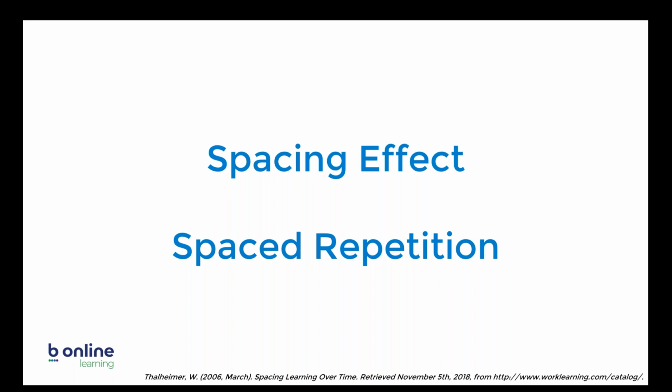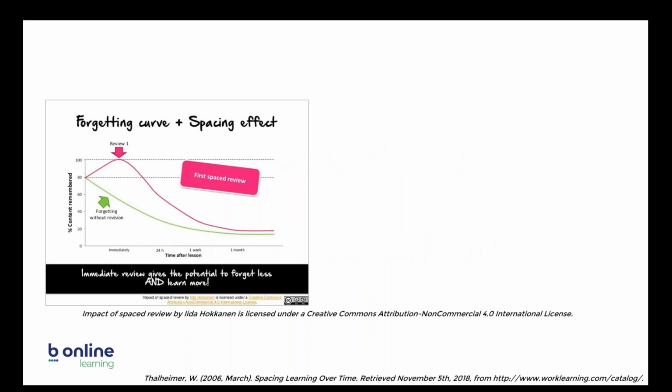So the next thing is what we call spaced repetition. This is a learning technique that incorporates increasing intervals of time between subsequent reviews of previously learned material in order to exploit the spacing effect. All right, so what does that all mean? Well, this is kind of what it means in a nutshell. Researchers such as Will Thalheimer have taken this concept and created this learning technique called spaced repetition. By having a spaced review of something we've learned over time, less of the content is generally forgotten.